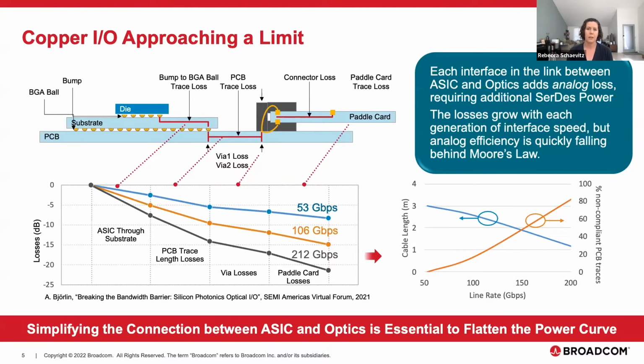And as we go in speed from 53 gigabit per second today to 212 gigabit per second in the future for, let's say, a 102 terabit switch, what we're seeing is that the loss is increasing. And this is known, right? This is not some surprise that's coming to us all of a sudden. But that loss is becoming insurmountable. And the industry today is doing a lot of things in order to try to overcome these losses.